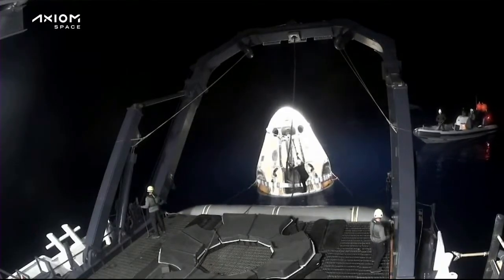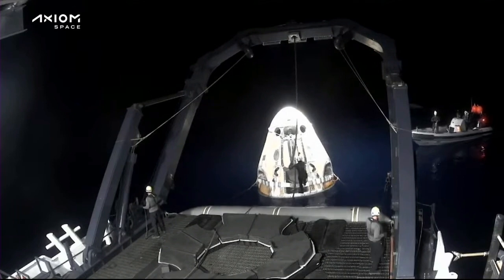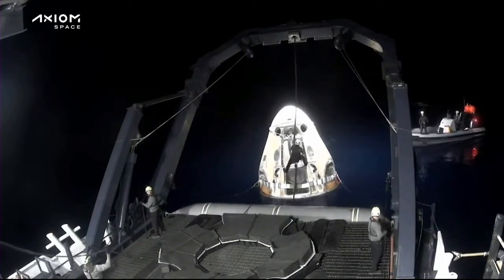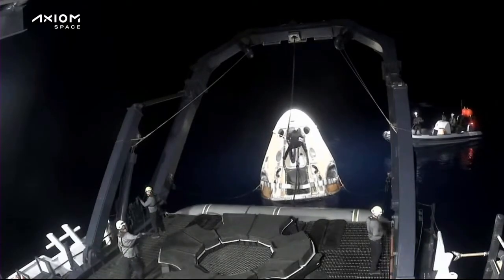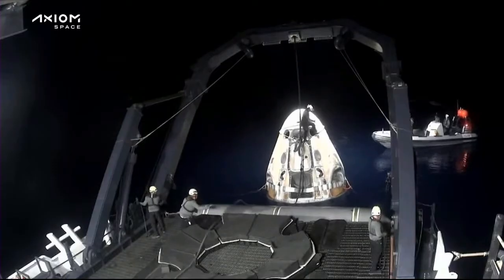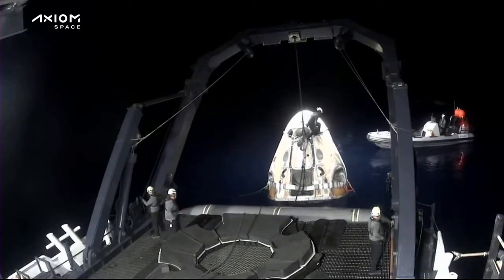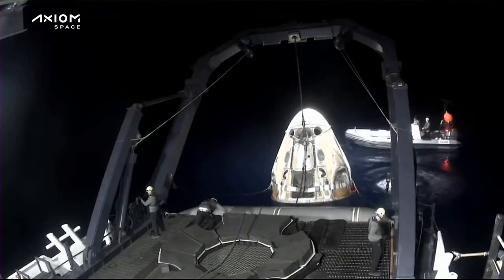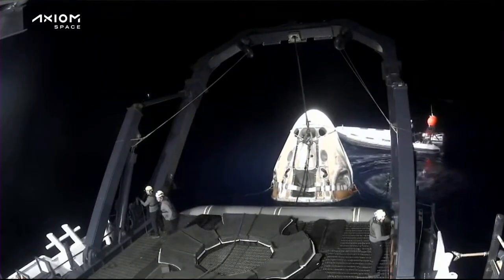That's right. We can see that recovery team member still working to secure the harnessing to the capsule. Climbing like a highly skilled... There we go.